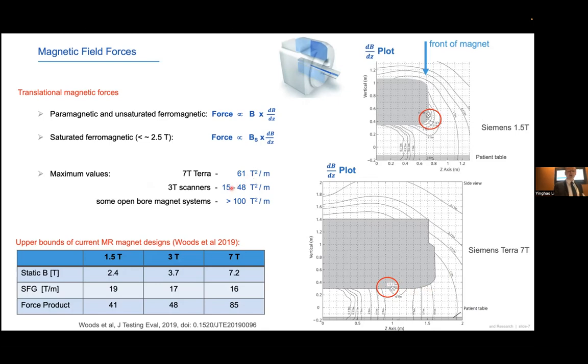And if you look at modern 3T scanners, there's a broad range out there of the typical force product values. So you can see that there's certainly potential for 7T to have twice or three times the potential force of some 3T scanners. But there are some open bore magnets where, in a patient accessible area around the housing, you can get force products greater than 100 Tesla squared per meter.